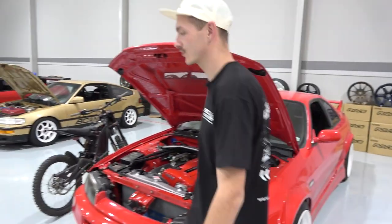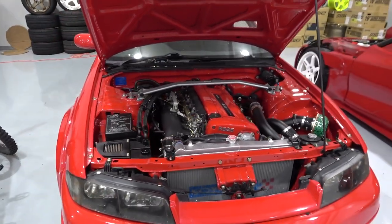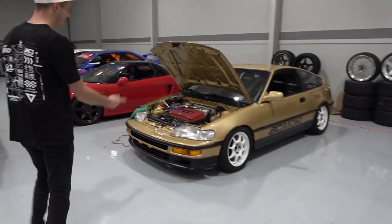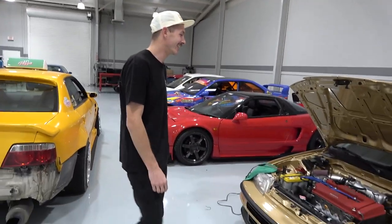And then going through here, some of the stuff we build, this one we did a little engine bay restoration on. It's a good old Skyline. We got a lot of those. Yeah, RB26, looking lovely. You're coming in saying you only know exotic stuff, but you know what you're looking at.